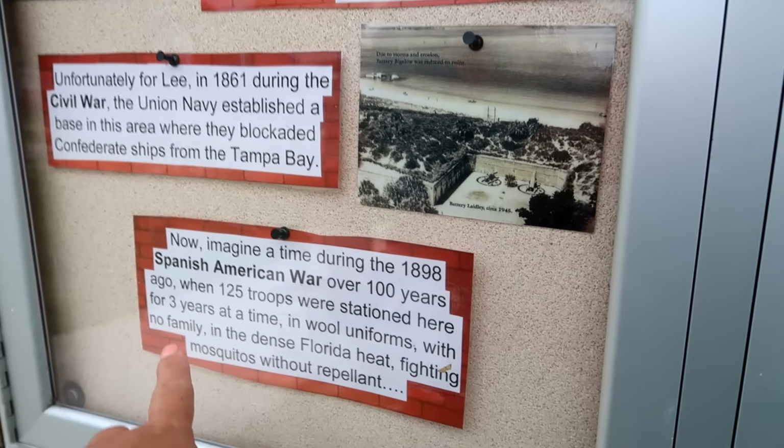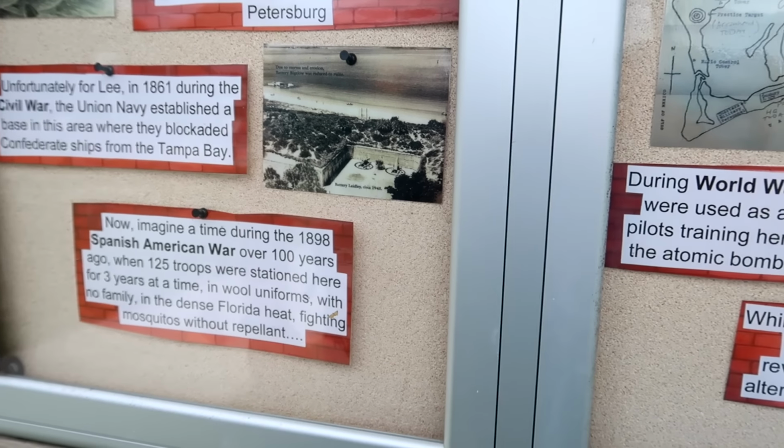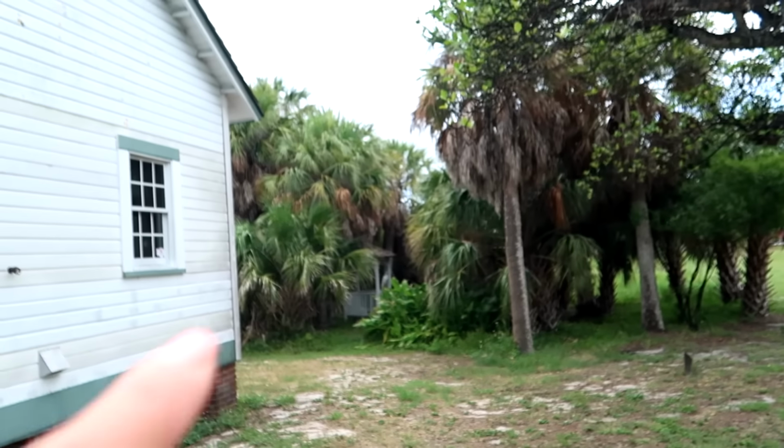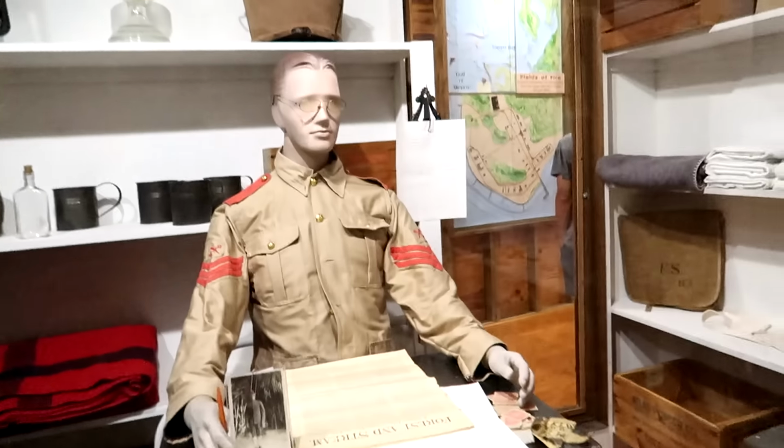Oh my gosh, they're stationed for 3 years at a time in wool uniforms. Mosquitoes with no repellent. Oh my gosh. A little bird mosquito over there in that little thing back there. The birds are incredible. Here he is. Little suspenders. There's your hat.